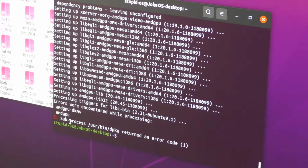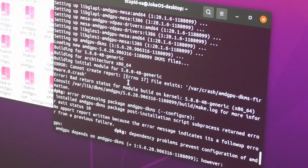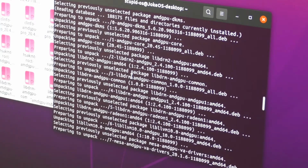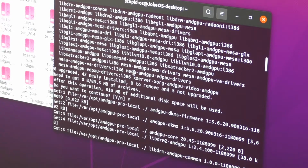Now, as you can tell, subprocess something something returned error code 1. And errors were encountered while processing this. And if I scroll up some, error processing whatever. Something something did not configure yet. Error processing blah blah blah. Error cannot create something something report. So obviously something went wrong. The problem is an error report cannot be created. So what the hell went wrong?